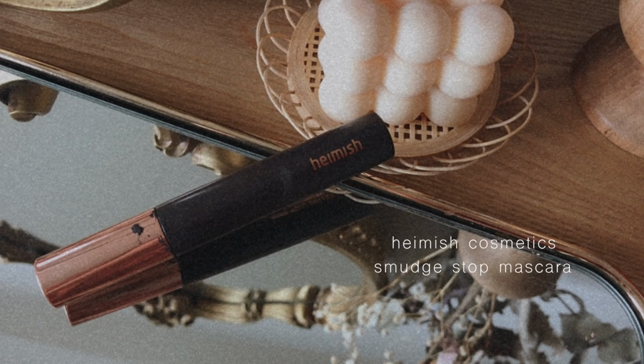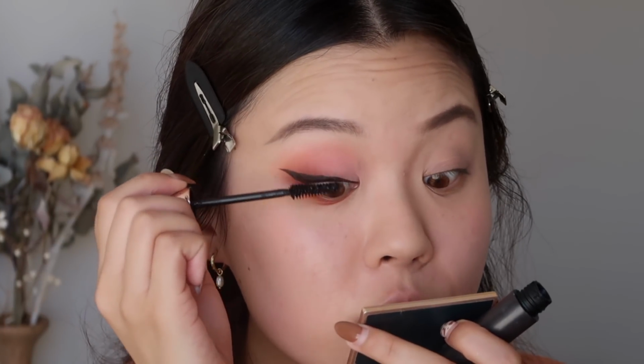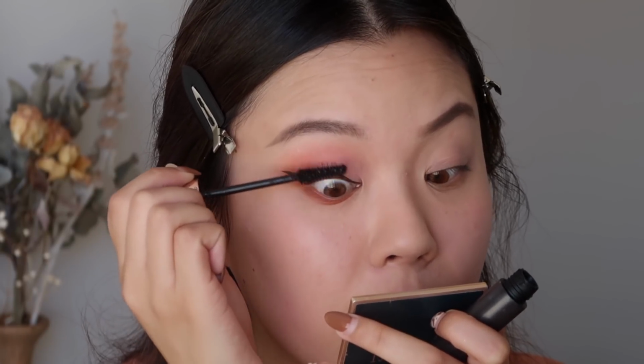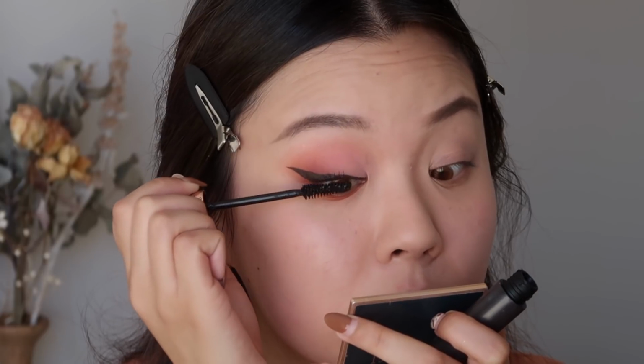My number one mascara is definitely the Hemish Smudge Stop Mascara. I adore this. This makes my lashes look so good, especially on my lower lash line. I love it for that. I love it for my upper lashes too, but seriously, such a great mascara. Definitely underhyped, I feel.